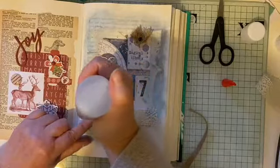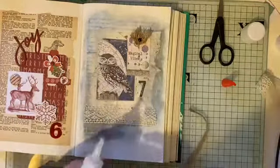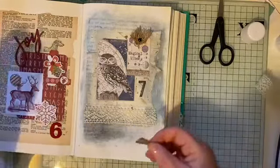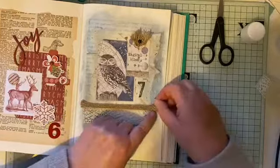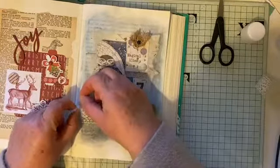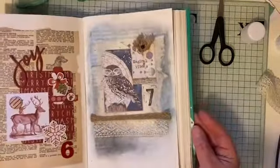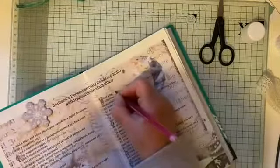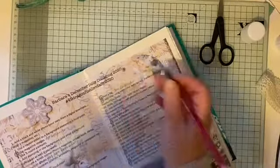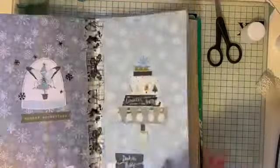And so, day 7 in my December collage, number 18, done on the 7th of December. Yeah, pretty pleased with that. It's coming on.